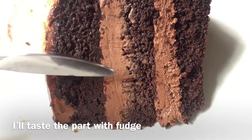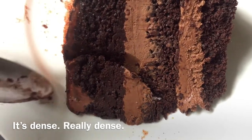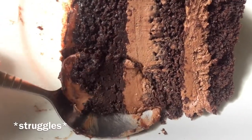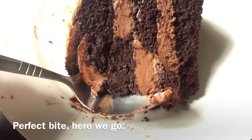Katagilid yung cake, so titikman ko yung part na may fudge. Dense siya, sobra. Ito. Perfect bite. Ito na.